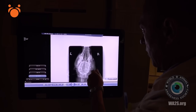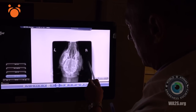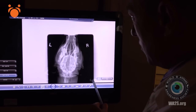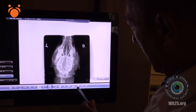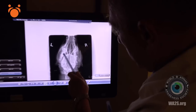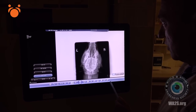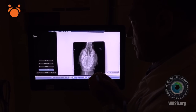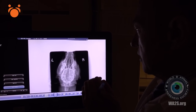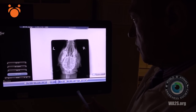And here it's easier to see that fracture on the right zygomatic arch. Those heal okay. We'll keep track of that. And we're doing okay. Here's the area. It's harder to see on the left side, that mandibular fracture. Dental occlusion is not bad. Teeth come together pretty nicely. And so I'm hopeful that we'll have a good situation for this baby.